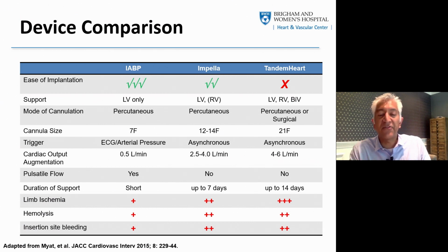And there are some comparisons in your packet for why you might select one or another. The most difficult to place is the TandemHeart device. The Impella is comparable to placing a balloon pump, but positioning is often difficult.